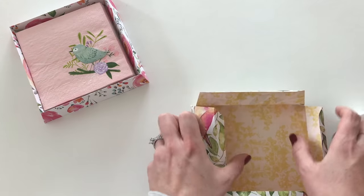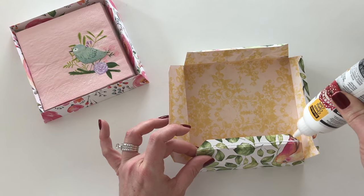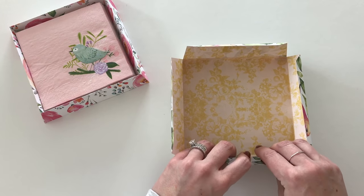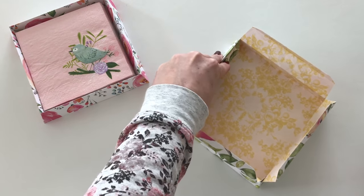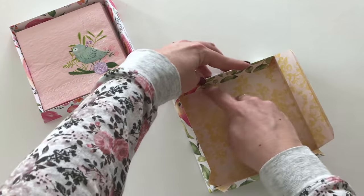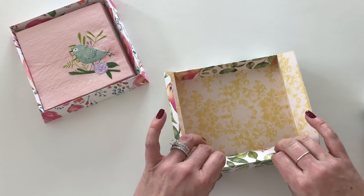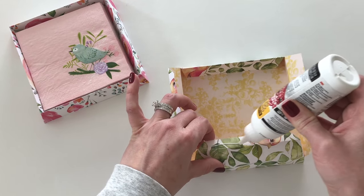And then I'm just kind of getting these out of the way a little bit. And again, all four sides are the same. So I'll just put glue on that bottom tab and fold that right over. Make sure that it's kind of butted up all the way in there. And you don't want it to be folded super sharply, because then it won't be making contact with the bottom. You want it to just be gently folded with some glue.